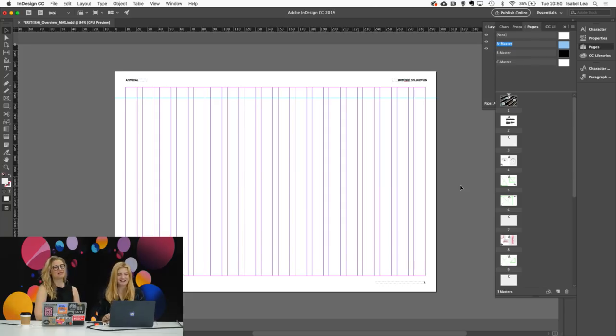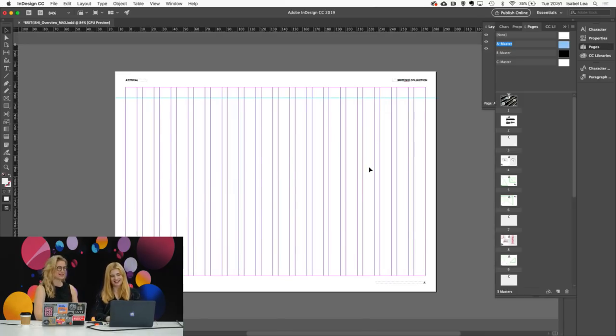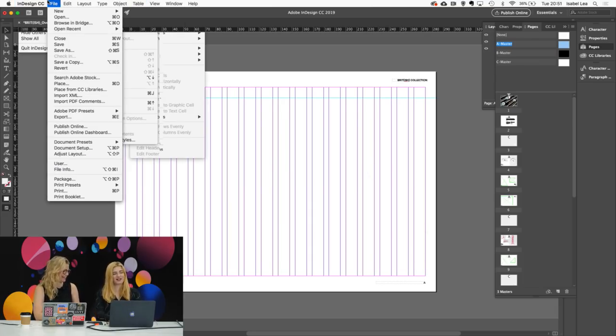This is set, so obviously I work in British paper sizes. I said A3 on the live stream the other day and everyone went, what? I'm like, no, come on. If you guys design, you should know what A3 is. That's just the fancy name for other paper. What do you guys do, just put the measurements, right?